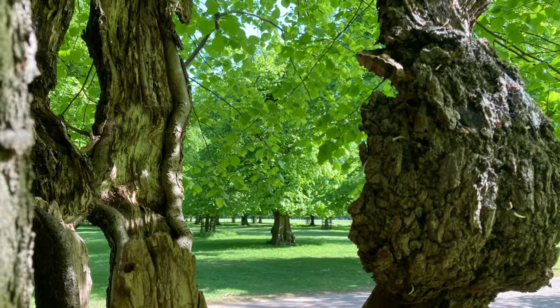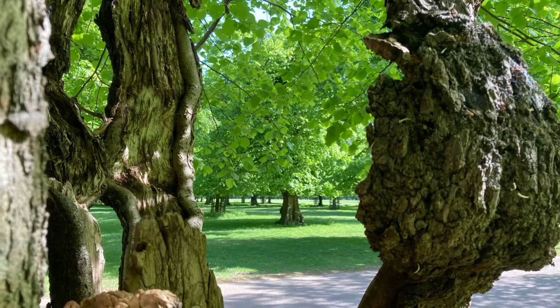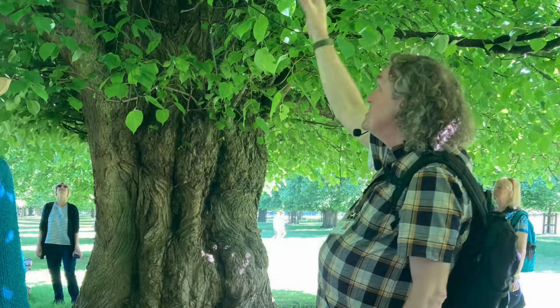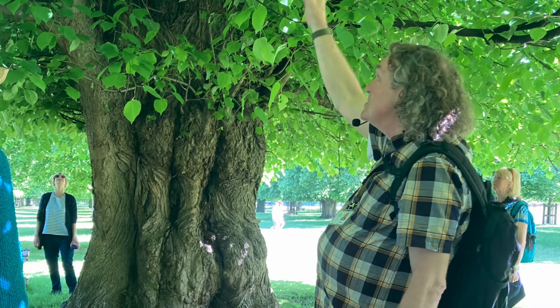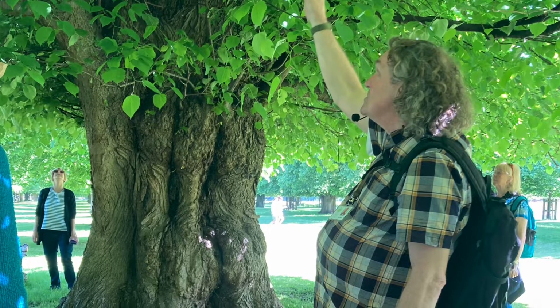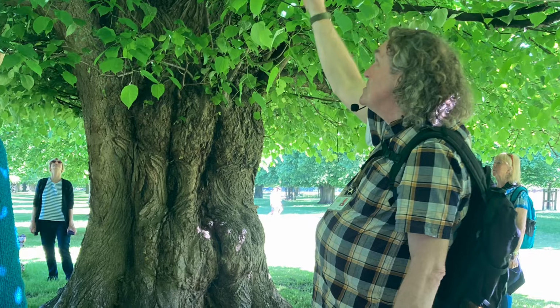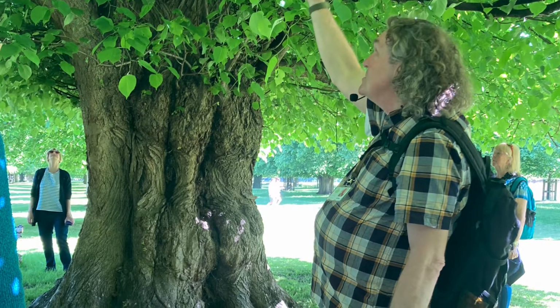Very, very fascinating. So this is what we look at when we're inspecting the trees. We're looking at this body language, and when we see these adaptations, we see the tree responding to the forces, to the actual structure of the tree, and that's good. So that's a good sign that the tree is healthy and it's managing its own structural changes.